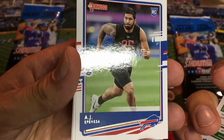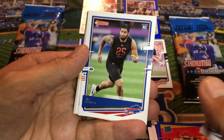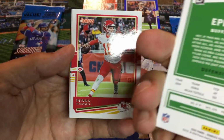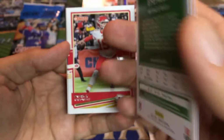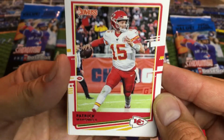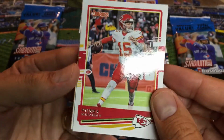Then we got A.J. Epenesa. I remember his name getting called pretty early. I feel like he's one of the early draft picks, offensive lineman. Let's take a look. Oh, boy, you see what's next. Yep, there's Iowa. He's from Iowa, second round pick out of Iowa. And there he is, the reigning Super Bowl MVP, Patrick Mahomes. He just seems like just an overall good dude, too.